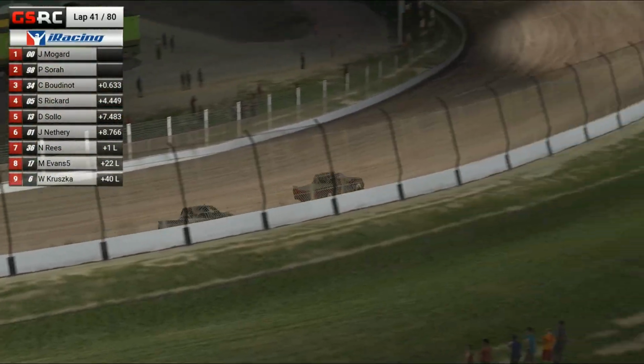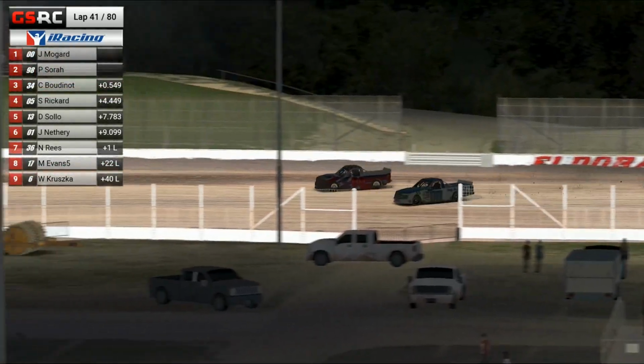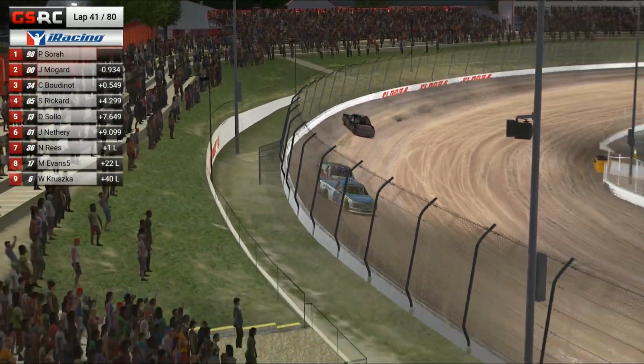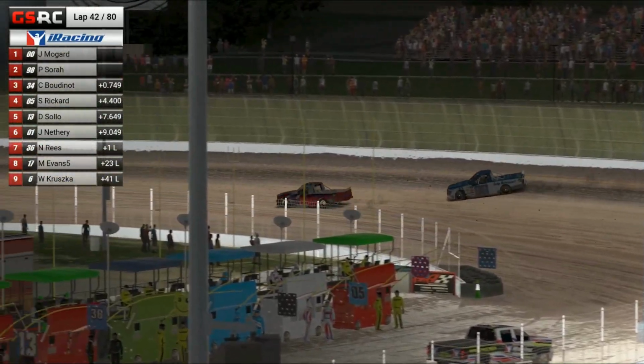Again to the inside, shallow slide job here. Touches back up with the cushion, but Sora cuts across. Not able to get his nose even to the door. Digs in to the inside wall for the slide job. Mogart not going to cut back under, taps the bumper, and the 98 car is able to get back to the lead as again Mogart goes for a slide job in turn 1.